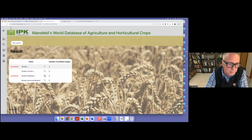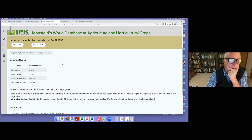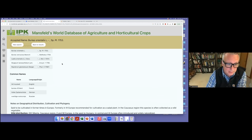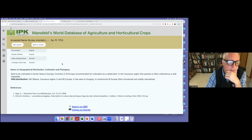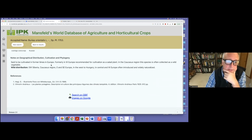We want to see Bunias orientalis. It has names in different languages, English, French, German, and Russian in this case. It has other Latin names. Said to be cultivated in former times in Europe, formerly in Western Europe, recommended for cultivation as a salad plant. Here's where it grows wild. And then it gives us 2 references for that.